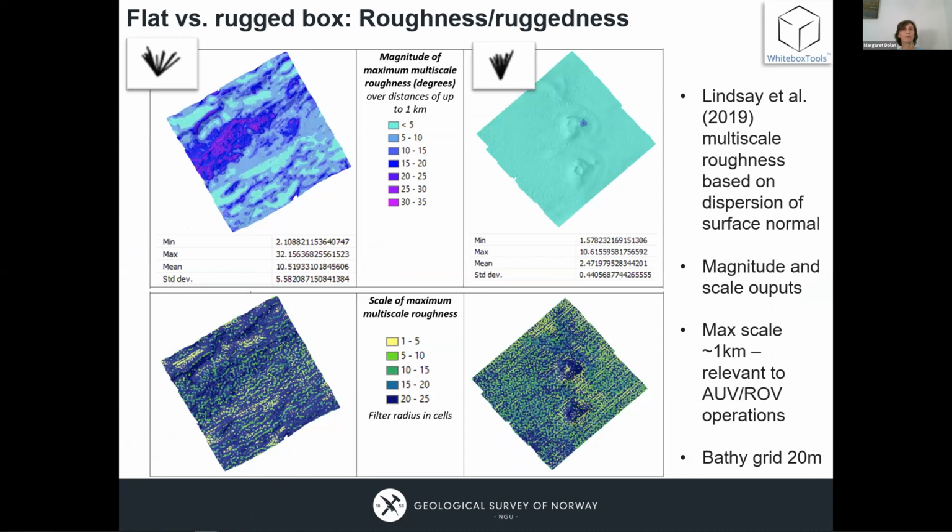We've looked also at the multi-scale roughness. This has been introduced by a number of authors. Vince LeCour had a nice presentation the other day looking at using this in very shallow waters. So I won't go into background, but of course, this is based on the dispersion of the surface normals. In the rugged area, we're getting much more dispersion, and in the flatter area, much less. We see also the accompanying scale of maximum roughness.